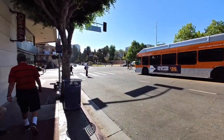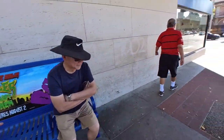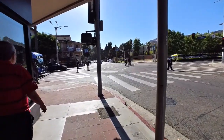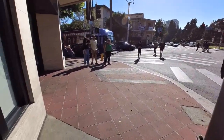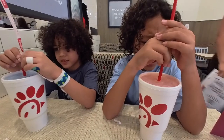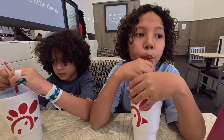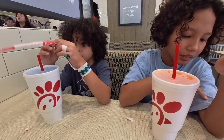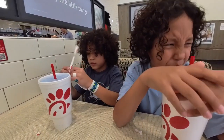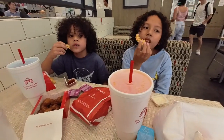That bus is sounding really intense. Dad's waiting for the bus. Go Bruins! Ready for Chick-fil-A? Yes. I love it. And then afterwards, we're going to the Griffith Observatory to see the aliens. The aliens are at Area 51. Oh, okay. Just kidding. We're gonna look at the stars. Yay! Yay! The rest of them are over there.